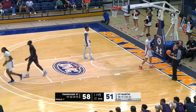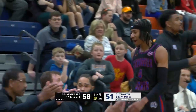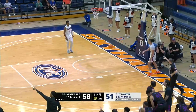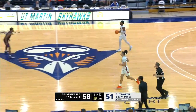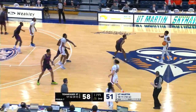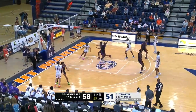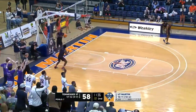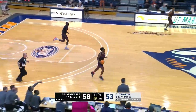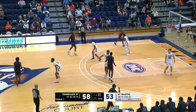Simon able to convert on the three-point play. And Junior Clay will take a seat here for Tennessee State. 7-point advantage for the Tigers on defense here. Lobbed out to Simon, who finishes. Nix with the feed. About the 6'9" big man, not receiving the alley-oop, passing for the alley-oop.